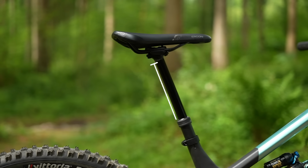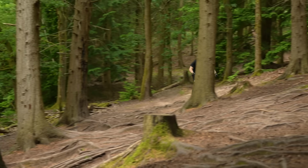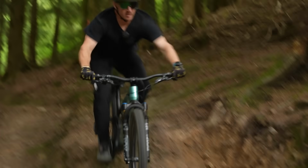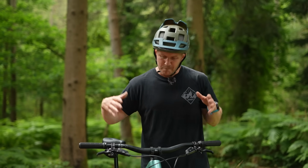But why is the dropper post so incredibly good? Well, you can lower that saddle, get it out of the way, and it makes the bike way more trail ready, and it fills you with confidence when it comes to super techie trails. I love the dropper post. Cross-country riders are using it now, but their drop is only this much, just to get that saddle out of the way.